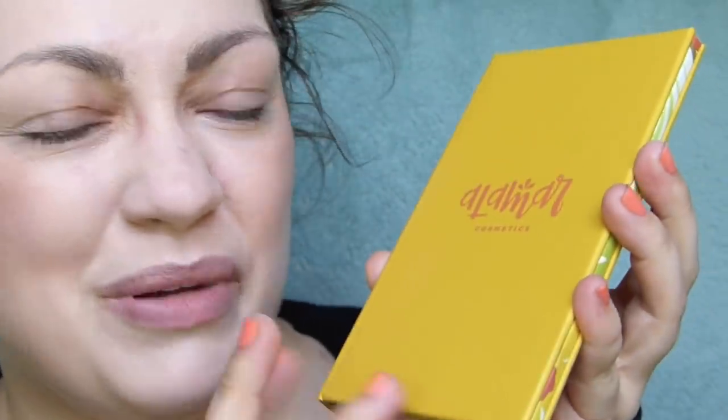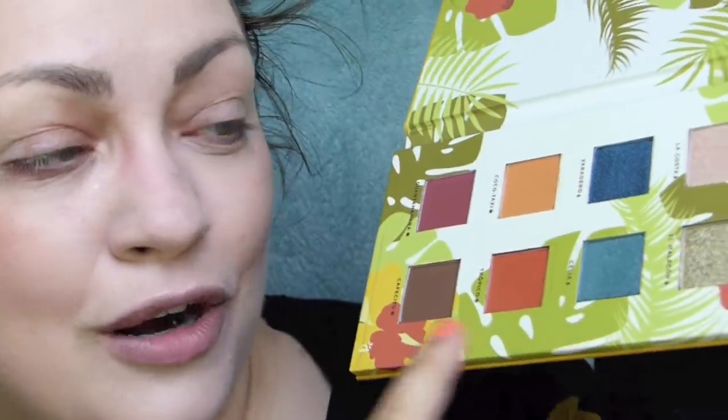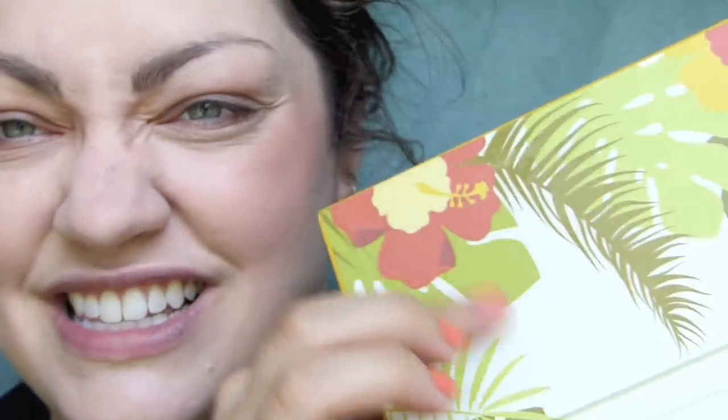So here we go. Here is the palette. It's really cute. I mean, I think it's kind of excessively big, but it does have a nice magnetic closure. I just think there's a lot of cardboard space on here, so this could have been made even smaller, especially since there's no mirror or anything, because I feel like some palettes, you know, they make them a little bigger so that you can have a nice big mirror.